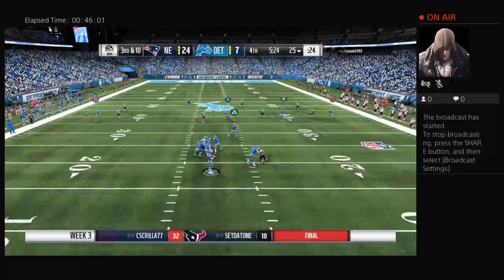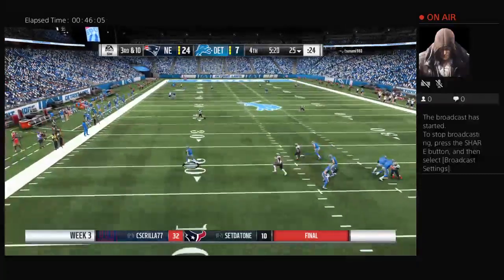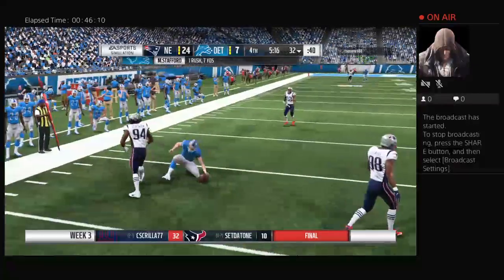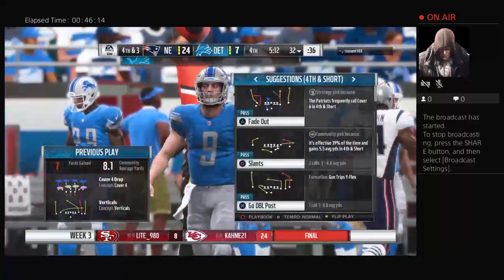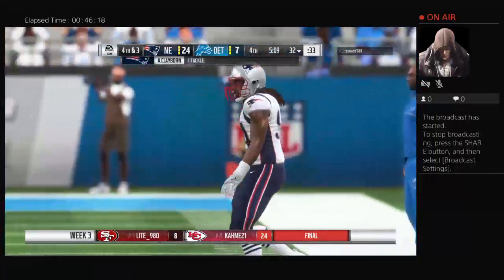On 3rd down, Stafford. Buying time to his left. He can run for it, and he will. And he's able to get out to the 32, brought down there. Pretty solid gain of 7 yards that time as he scrambled, but now they face a 4th down.